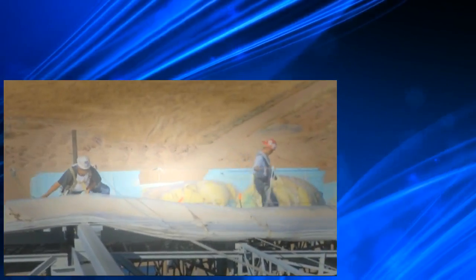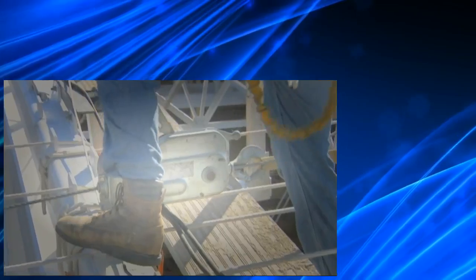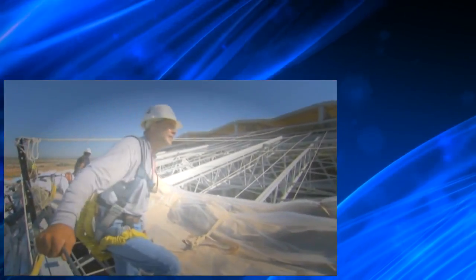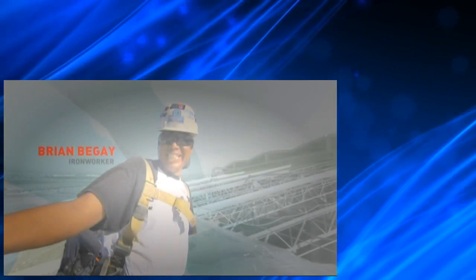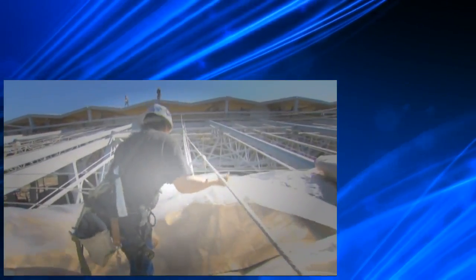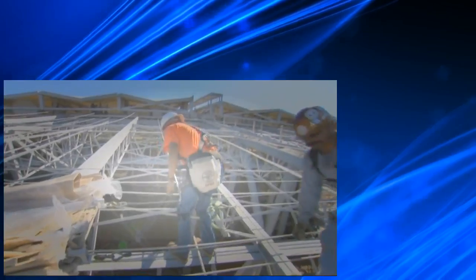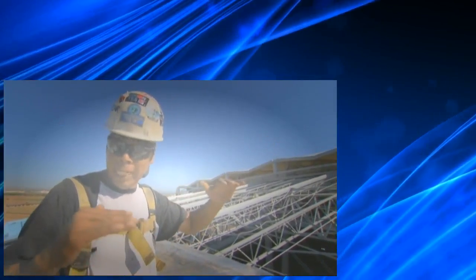The bird air sections are basically gigantic bed sheets, custom fit for the asymmetrical design that the architect laid out. This section is 170 by 80 feet, and it weighs 4,000 pounds, wrapped in plastic. Just like unwrapping a Christmas gift. That's Brian Begay, iron worker, great guy. Right now we're getting this unrolled, and we're gonna pull it uphill. And once we get it pulled uphill, from one corner to the next, we're gonna put tension on it and fasten it. The iron workers seem to have totally conquered their fear of heights.